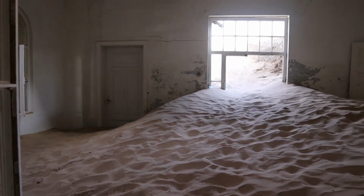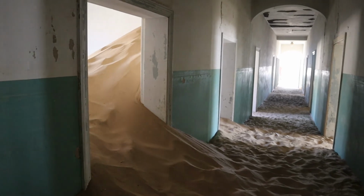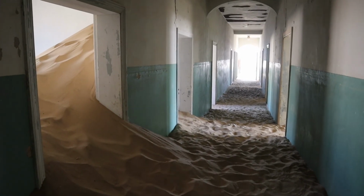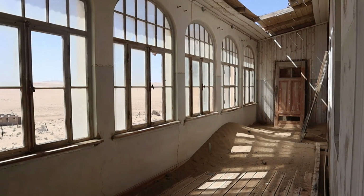Let's have a look inside of the hospital. You do need to watch out if you're wearing sandals because there is glass everywhere. So watch out that you don't step into any glass.